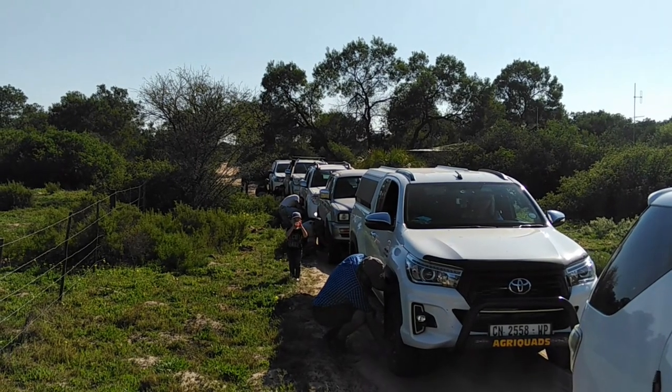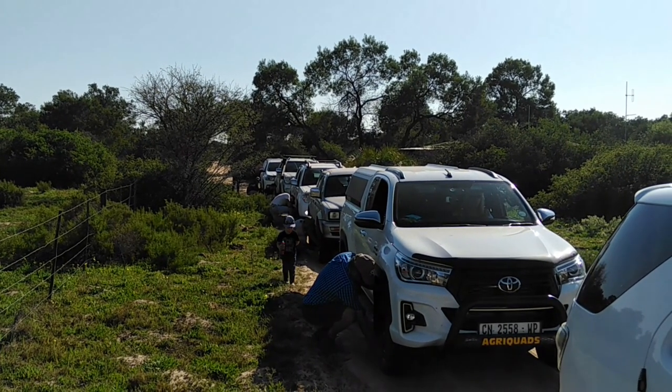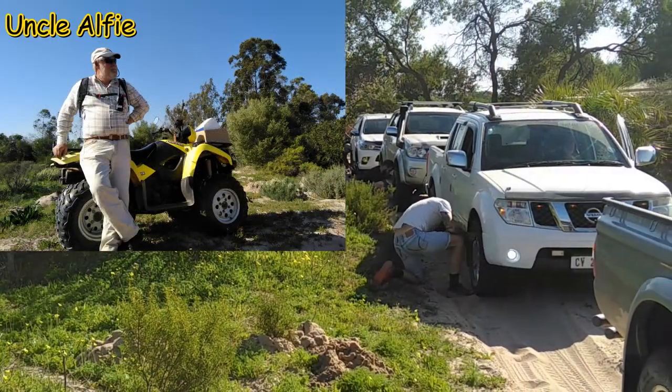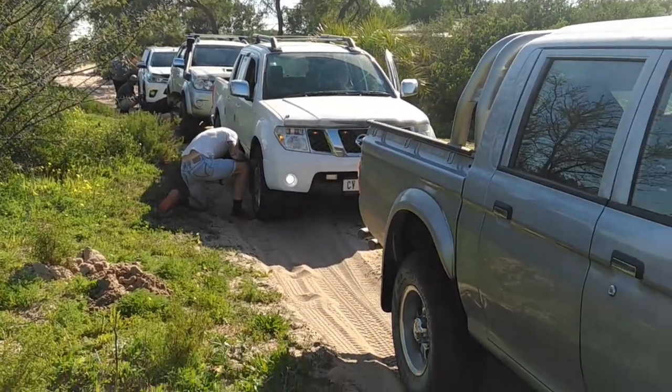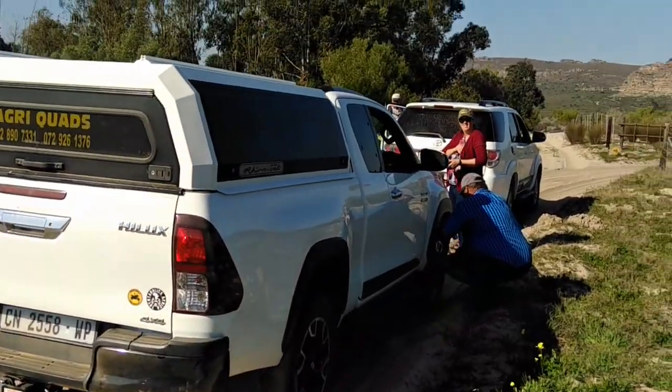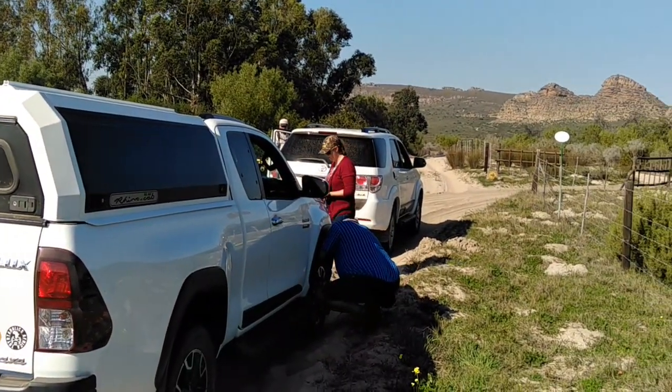Right, so first up, out of camp, we stopped to deflate the tires. Now Uncle Alfie recommends 0.8 to 1 bar. And that should do you good if you've got a standard vehicle or standard tires. A modified vehicle, obviously, that might change. But yeah, you need to deflate because what's coming up next is going to put you through your paces.